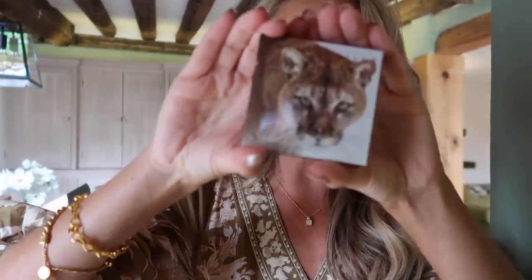Look at this packaging. I didn't actually know that that's what a cougar looked like. Wow. Cougars are North America's most elusive big cats. Their habitats are shrinking. This is what David Attenborough was talking about in his book.